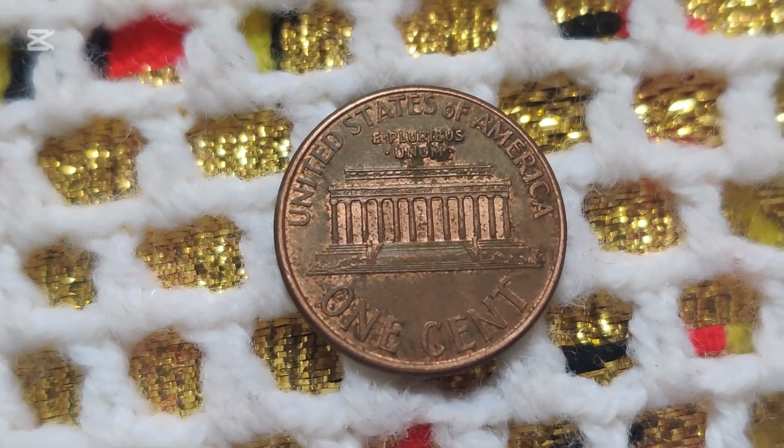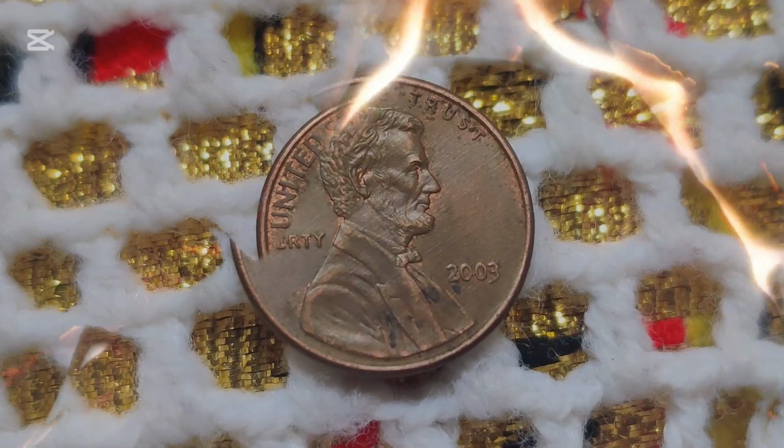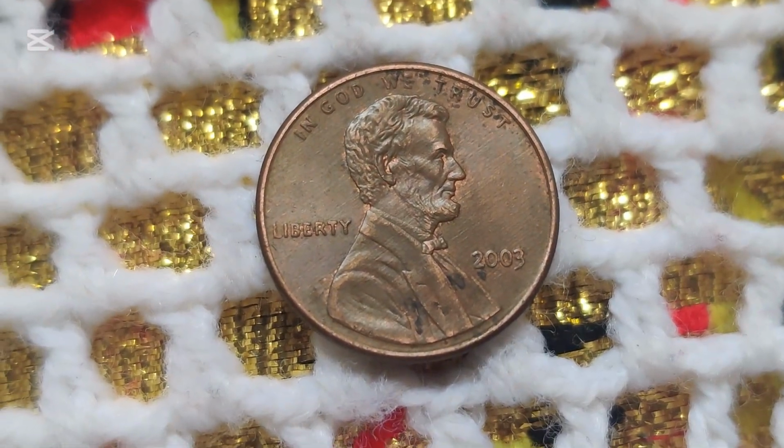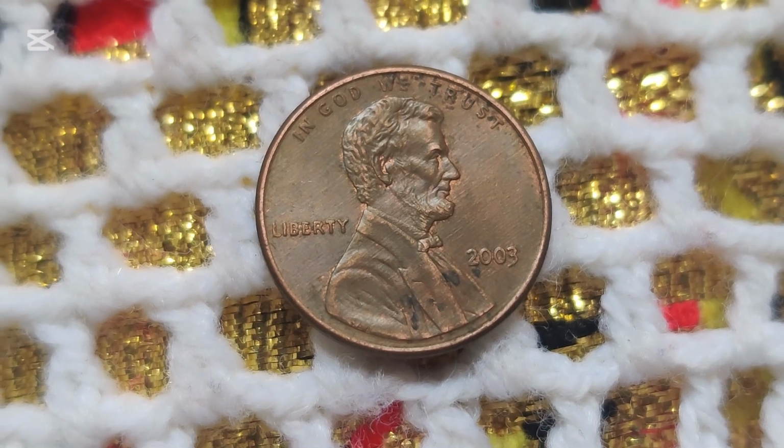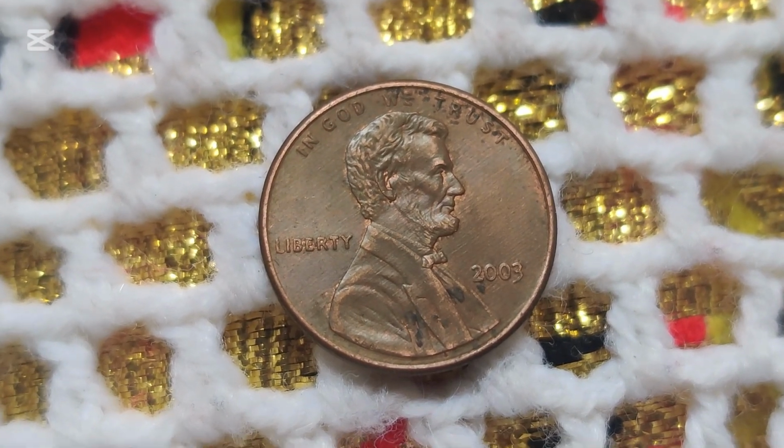So the next time you find a penny on the ground, don't ignore it, pick it up and check the date. That 2003 Lincoln cent could be worth more than lunch, more than gas. It might just be a treasure hiding in plain sight.